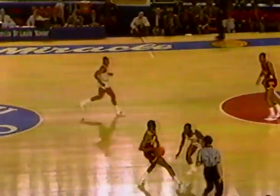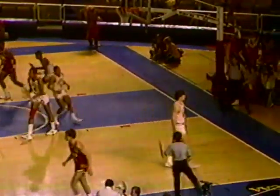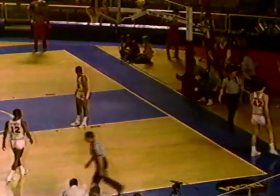Ohio State up by 2. I'm keeping a stat, getting the ball inside. Twice in a half-court set now, they've gone right to Sellers. Ball thrown away that time by Barry Stevens of Iowa State. It'll be Ohio State ball.